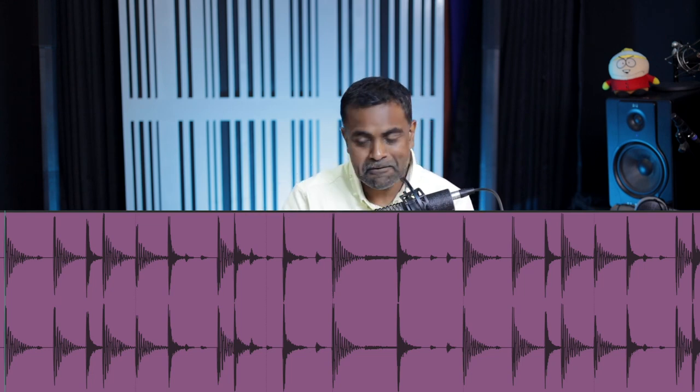You can also kind of cheat a bit by looking at the waveform. You could see where the kicks are. Now, there are two ways to count this. 1, 2, 3, you can count it fast.